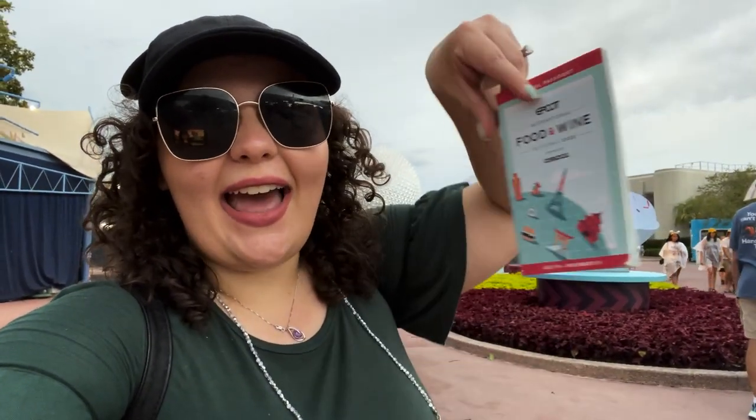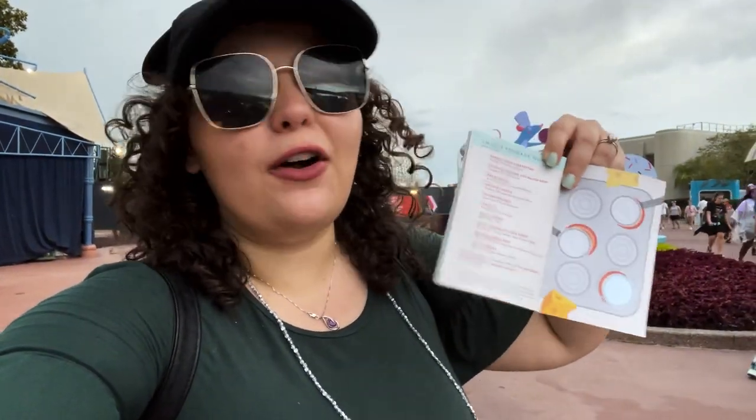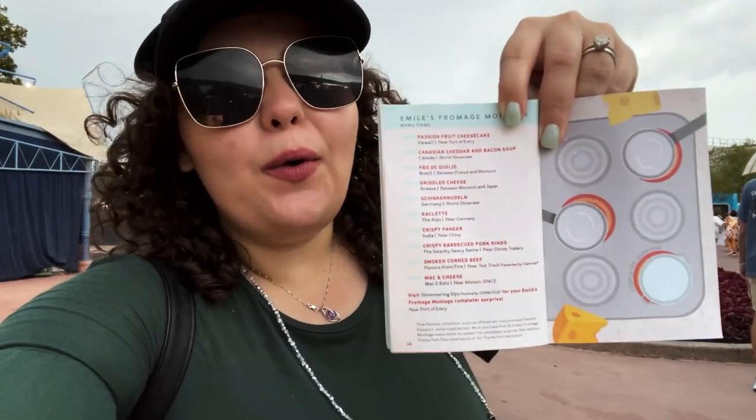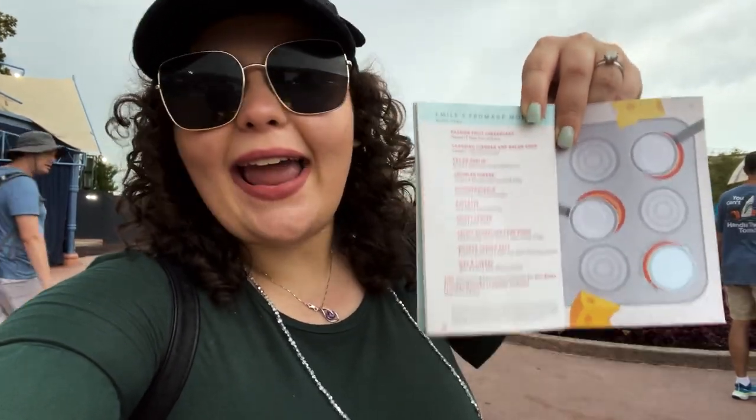It's located in the back of your festival passport. You can pick one of these up in the front of the park. They're kind of like all over the place at this point now. And you're gonna see these circles here, and you're going to get stamps in these circles. And once you get 5 stamps, you get a prize.